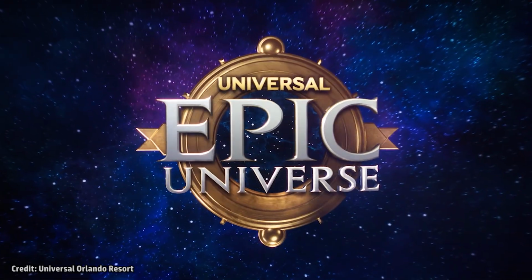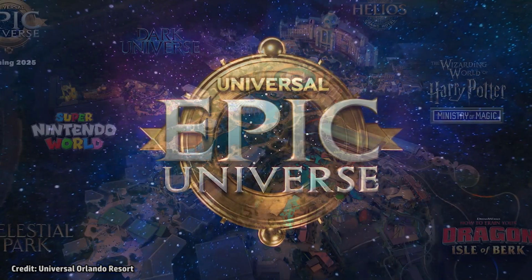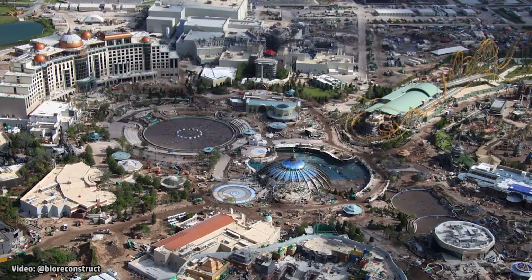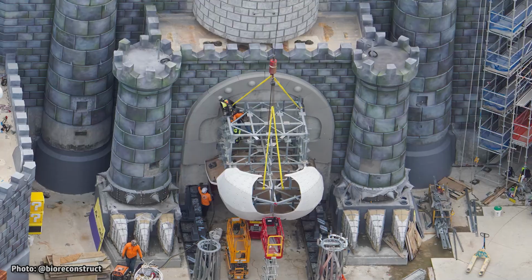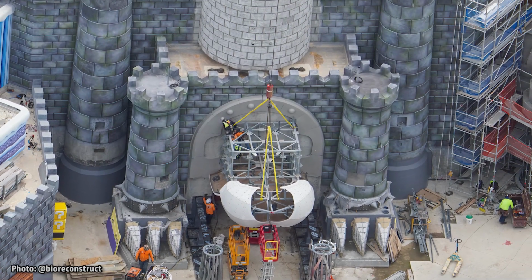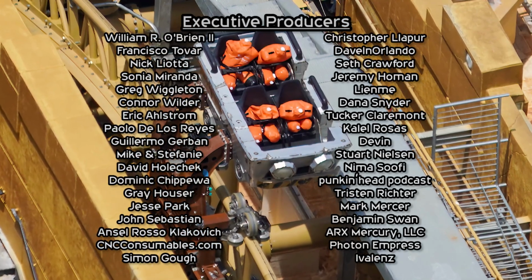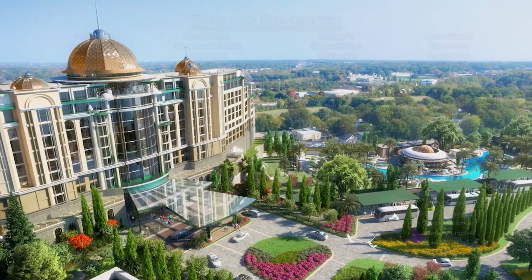Work has to pick up if Epic Universe is to be ready to open by next summer, especially in areas that appear to be further behind, like Super Nintendo World. With Bowser's face taking shape at Mario Kart, extensive ride testing happening at Donkey Kong, and more, they may be able to pull it off.